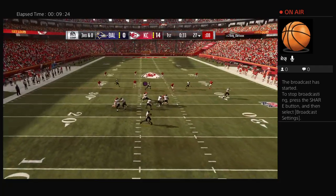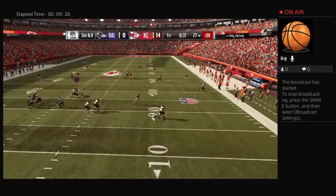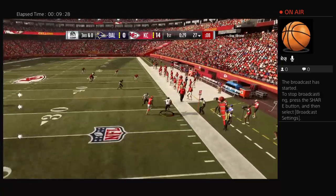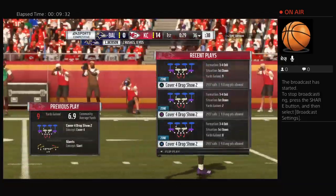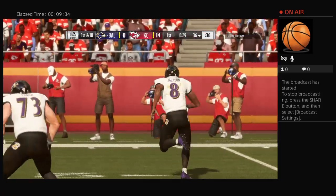On 3rd down, Jackson escaping the pressure right. He can run for it, and he will. A good decision in the end to pull it and run, get some 9 yards and a first.